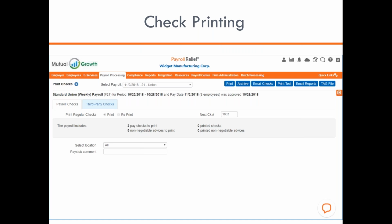Also, what we're doing from the screen is we're emailing reports. There's a button up there. So after we process the payroll, we're emailing the reports. Those go out via email to the assigned payroll contact for that client, and they can see their final payroll register. They can see a summary report, which shows exactly what's going to come out of their bank account for taxes, direct deposit, or fee.